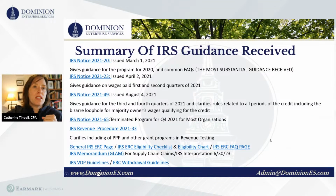So I know we're pretty much at time here. Summary of the IRS guidance received. There's a page in the slides. I highly recommend, for anything you're interested in about ERC, the different places where the IRS has said things. I have the notices in there. If you filed for a supply chain qualification, towards the bottom is the IRS memorandum GLAM for supply chains and their interpretation of it. You need to read that if you filed under a supply chain restriction, because I'm going to go out on a limb here and say it's most likely that you do not actually qualify under supply chain restriction if your provider did that. And also below, there are the IRS VDP guidelines and the withdrawal guidelines, with links to their pages on that.